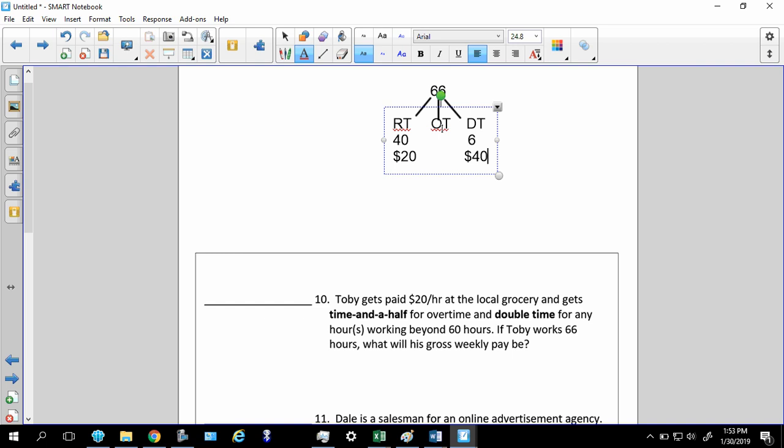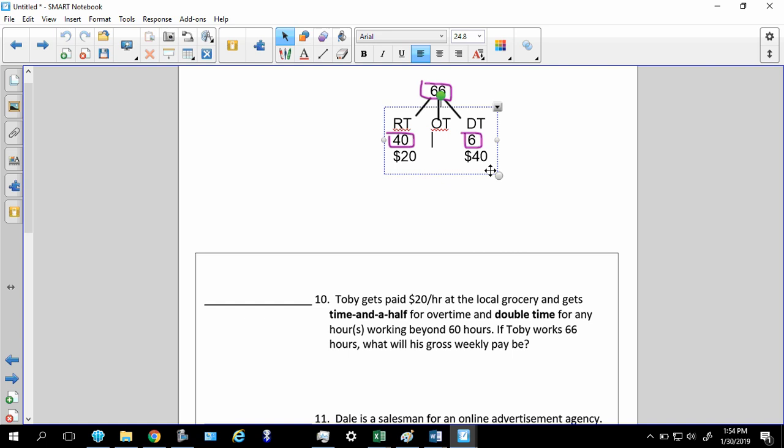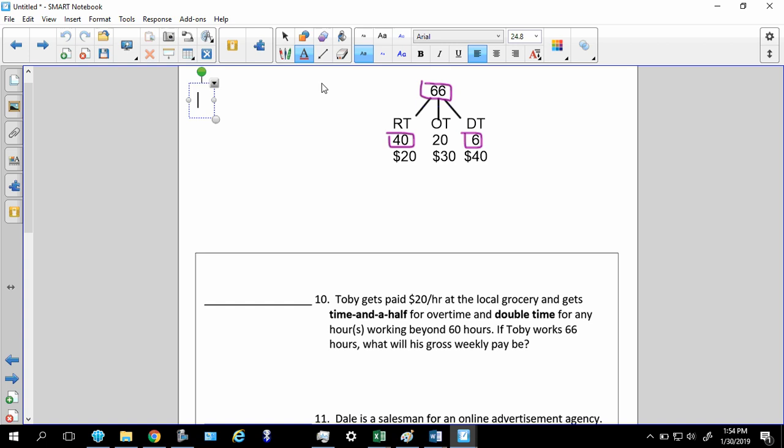Now, again, look here. We have 66 hours. The first 40 are accounted for. The last 6 are accounted for, but we need overtime. So when you do the math, 40 and 6 adds up to 46, which means the number of overtime hours would have to be 20, and at 20 hours, he's going to be paid at $30 an hour. Now you might be saying, where did you get $30 an hour? Off to the side, I took his regular pay, which is $20, and multiplied it by 1.5. That gave me $30 an hour.